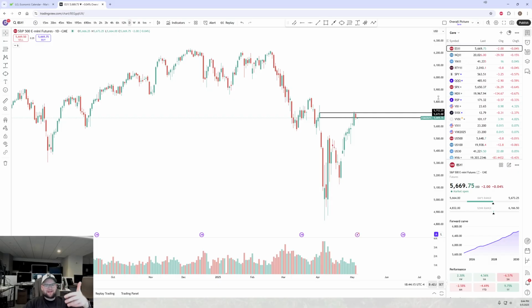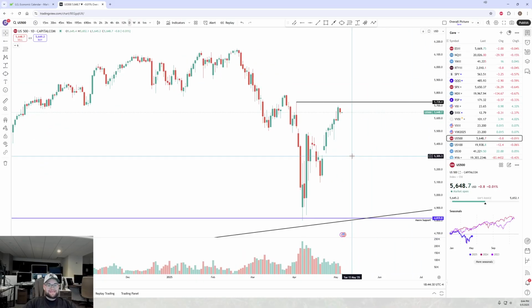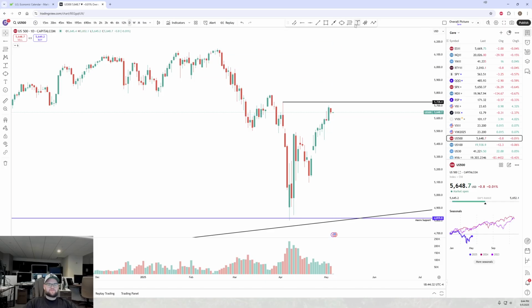And again, the technical aspect too, similar to what we saw in 2022, is going to be very, very important as well. Now, what I'm looking for is a continuation to the upside, because ideally, I would like to see the S&P, the cash S&P, go up an additional, call it 72, 75 handles, and beyond, right? Because the 200-day moving average is a little bit beyond that Liberation Day high as well.